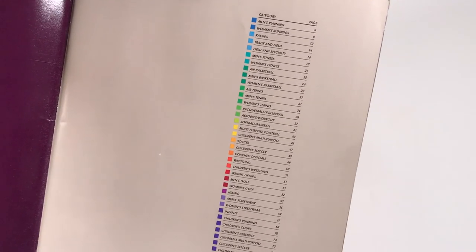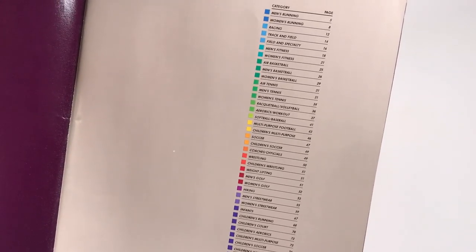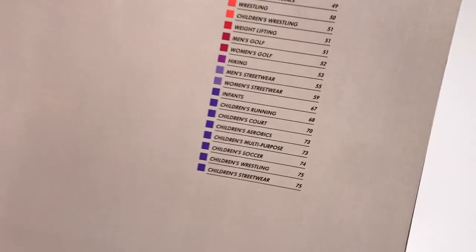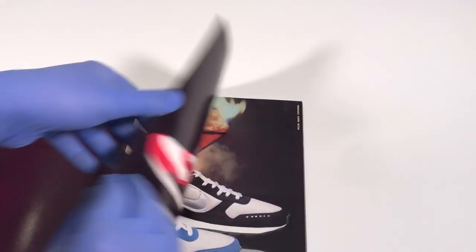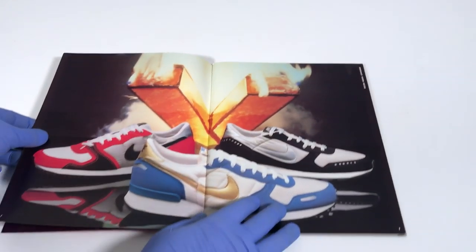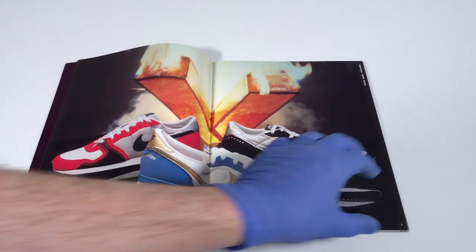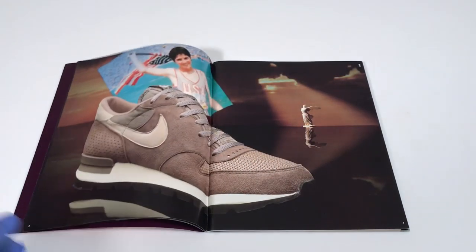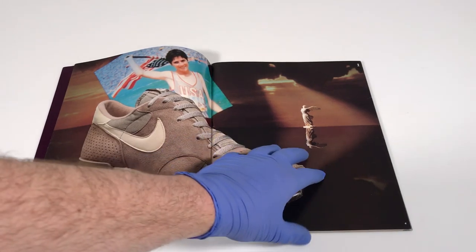And you can see that it's broken down by category here, starting with men's running and women's running and so on and so forth. And it ends down here at the bottom with kids' shoes. So let's get into it. And we start with some runners, the V series, the Vengeance, Vortex, and the Vector. And then here is the Epic.